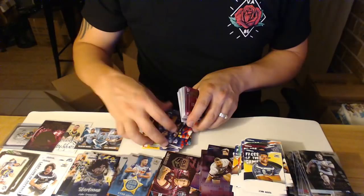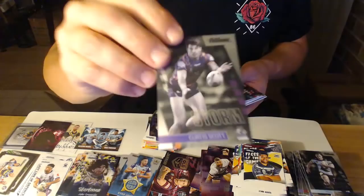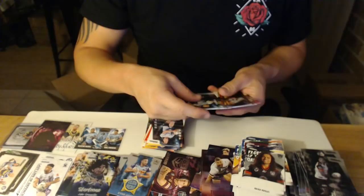Last line of defense is Dale Finucane, Melbourne. Curtis Scott. Isaiah Papali. Adam Blair. Tigers Checklist and Kevin Proctor. Parallels.